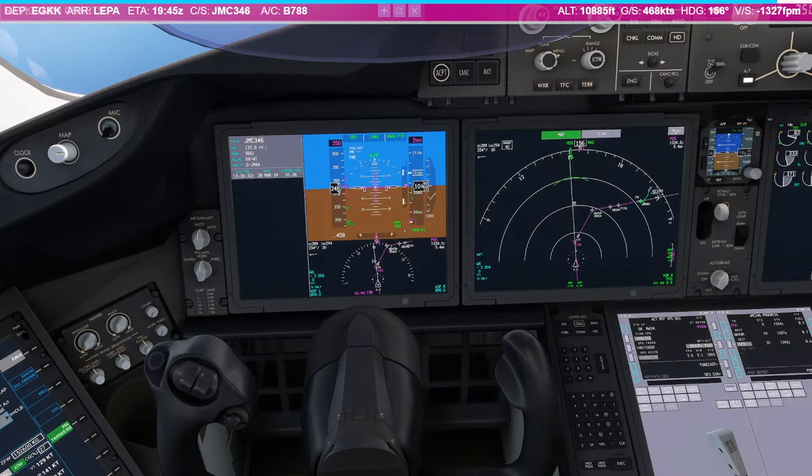What aircraft do you remember the most fondly from the training? Probably the Tomahawk. Can't wait for Just Flight's one.